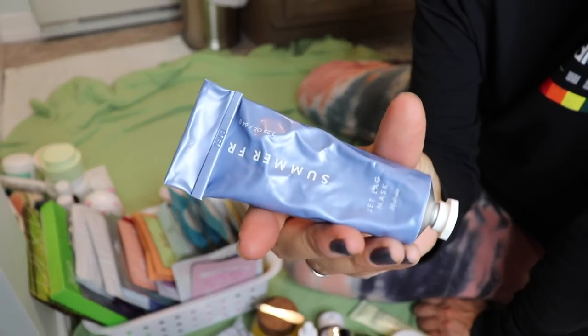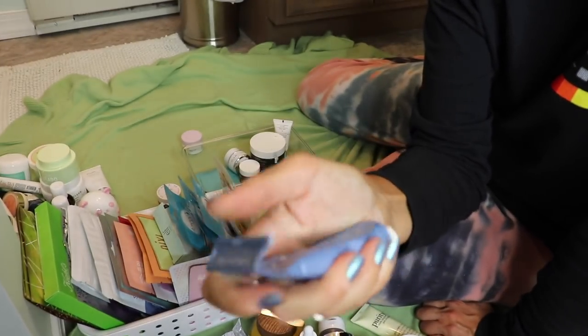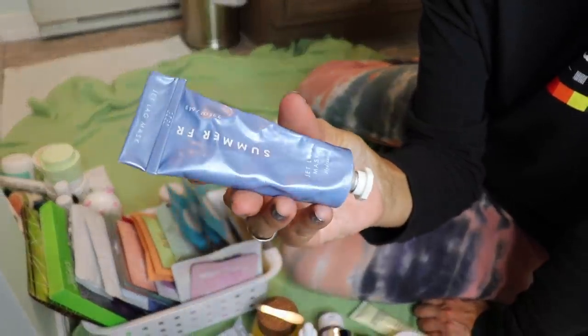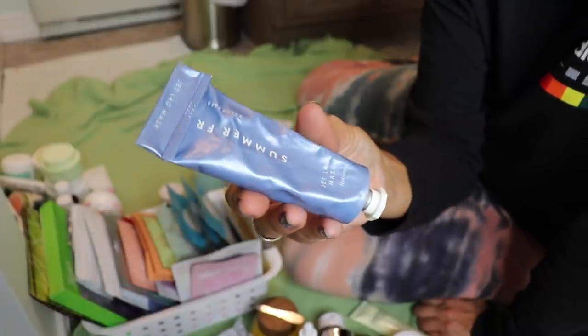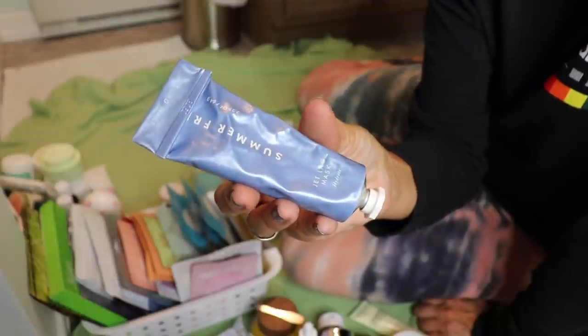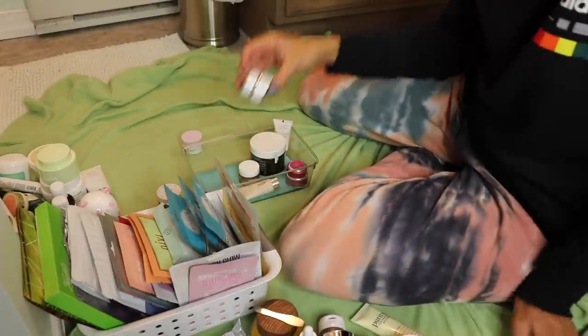Here's one of my two Summer Fridays. Summer Fridays? Is it plural? It is. It's more than one Friday. Jet lag mask. This one is good if you want something soothing, if you have dry skin, which I don't, but every now and then I like to do a hydrating mask. Love, love this one. Keep over here.